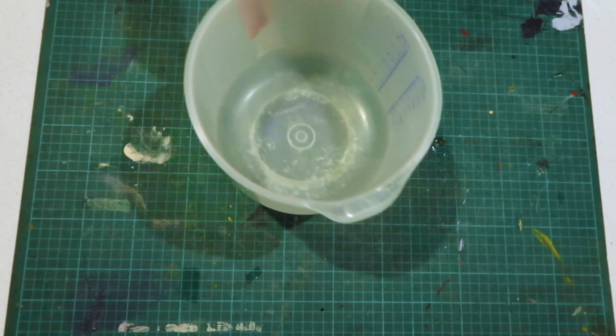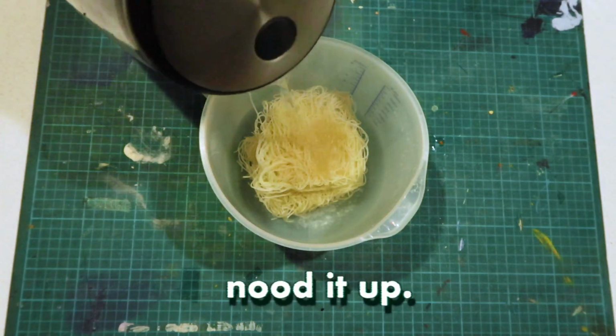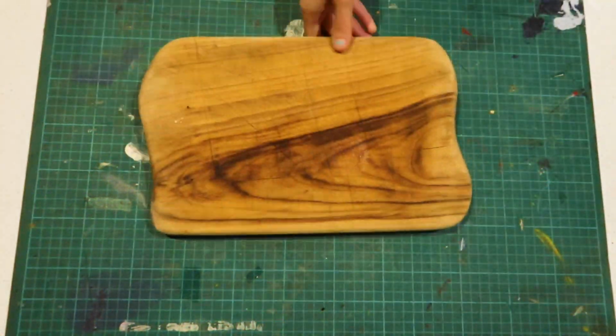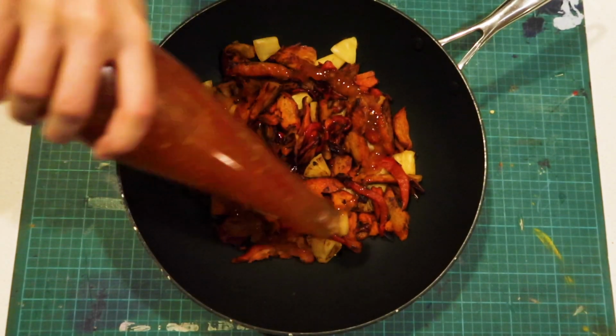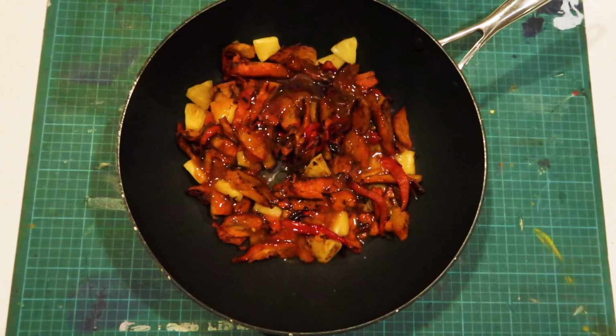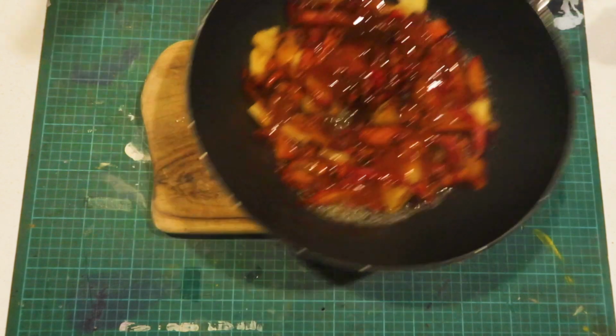Then you want to go ahead and put your rice noodles into a little bowl thing and put some boiling water on there and let them sit for a couple of minutes till they're cooked. Once everything's in the pan super crispy, I like to add the sauce, which is a ton of sweet chili sauce. And also we added the extra pineapple juice from the pineapples to add a little sweet flavor to it and make it super juicy.